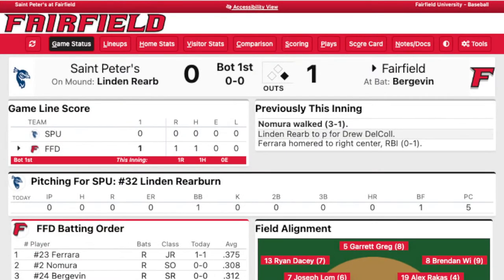And has a first pitch breaking ball that catches the inner part of the plate for strike one. Bergevin sitting on 12 home runs this year, only trailing his teammate Hibbard with 13, an impressive stat that leads the MAC. And that is another breaking ball, but just misses inside to Bergevin, and that'll even the count here at 1-1.